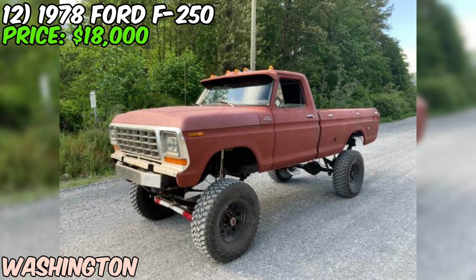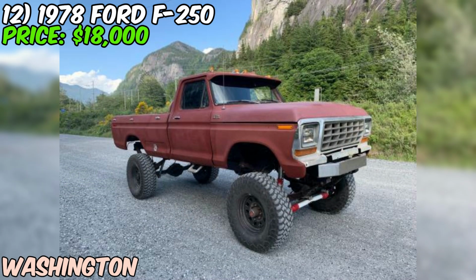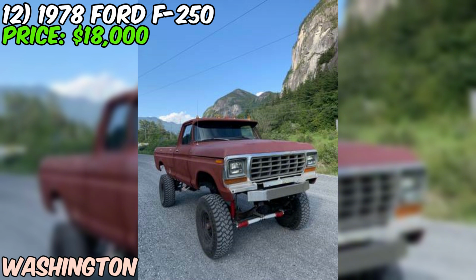The power runs through a 4-speed manual with a married NP 205 transfer case. That's one of the toughest transfer cases ever made, folks. The suspension setup is aggressive with an 8-inch lift plus a 3-inch body lift, rolling on 37-inch tires. It's got a Dana 44 up front and a locker in the rear, with fresh shocks all around. That's a proper off-road setup.